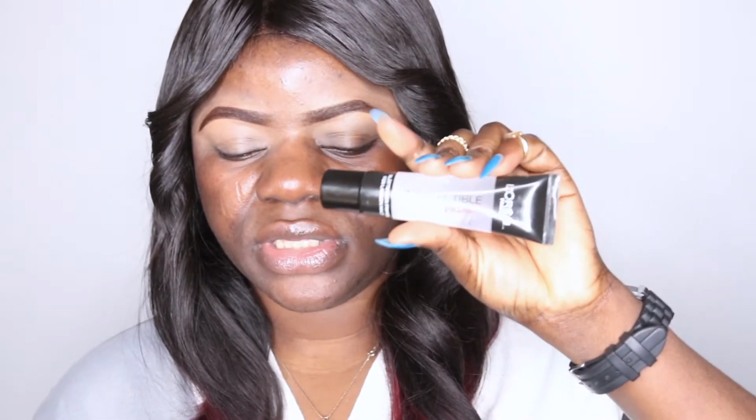Alright, to start off, I'm going to prime with the L'Oreal Infallible Primer. And then I'm going to color correct with the LA Girl Orange Corrector. Now that I'm done with that, I'm going to apply my foundation, using this Fenty Beauty foundation dupe, and I will mix it because it's a bit lighter than my skin tone. So I will mix it with a MAC Pro Longwear Concealer in NW45.